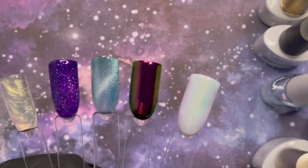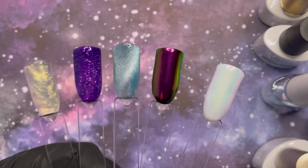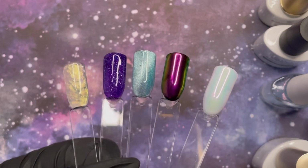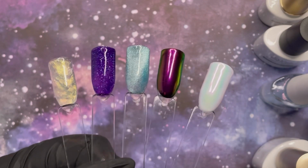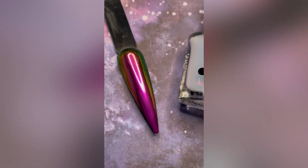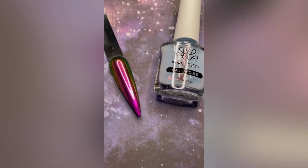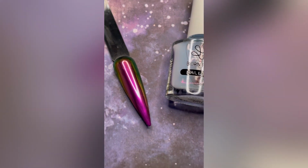And if anybody is inspired to try any of these polishes, please comment down below. I would love to hear which ones you loved, maybe products that you've already tried. I really think that this liquid Aurora like chrome powder is just the coolest thing ever. So I would definitely be playing with more of that.